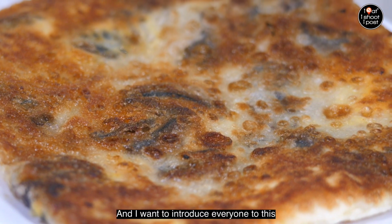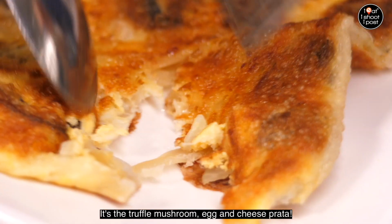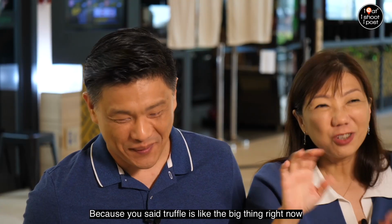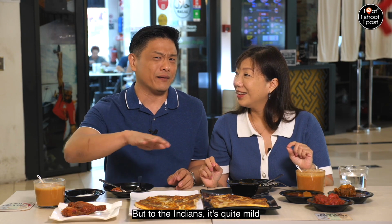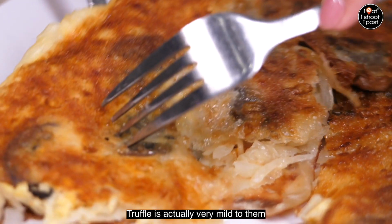And I want to introduce everyone to this brand new prata. It's the truffle mushroom egg and cheese prata. It's something that you suggested to Ashraf. Yeah, because you say truffle is like the big thing right now. To us, truffle is like, wow, so nice. But to the Indians, right, it's quite mild, because they are so used to very strong flavor. Truffle is actually very mild to them.